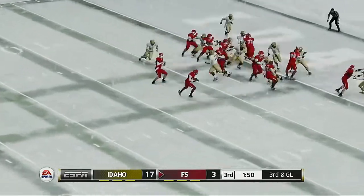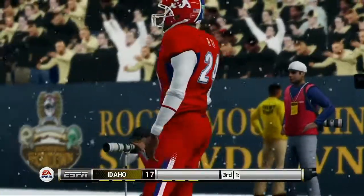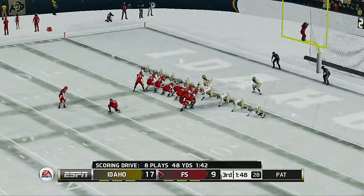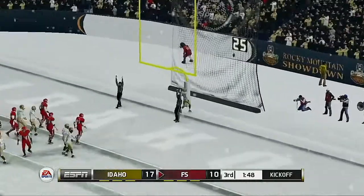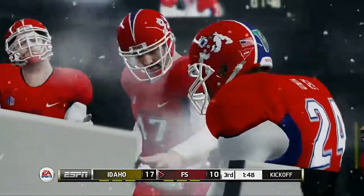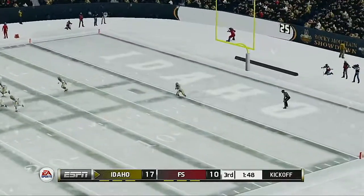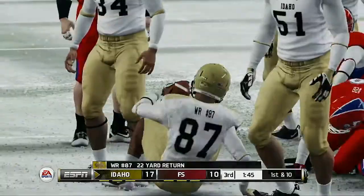Both teams have their goal line sets on the field. Heading for the corner. Touchdown, Fresno State. He splits the uprights with the extra point. Looks like they're ready for the kick. He's to the 20. Brought down at the 22.